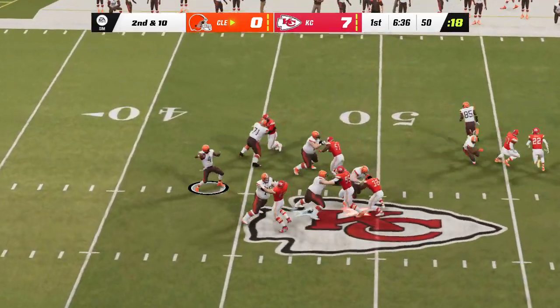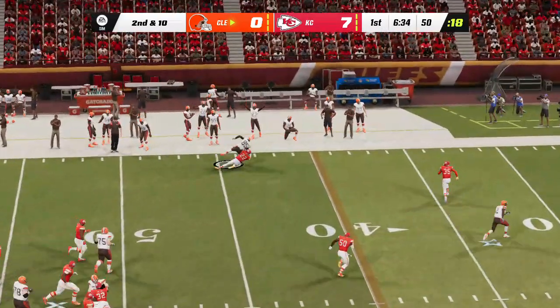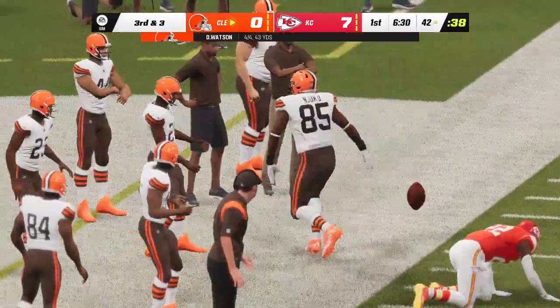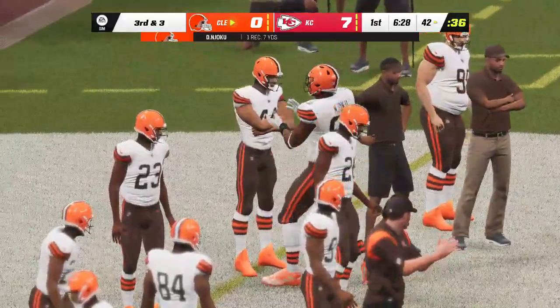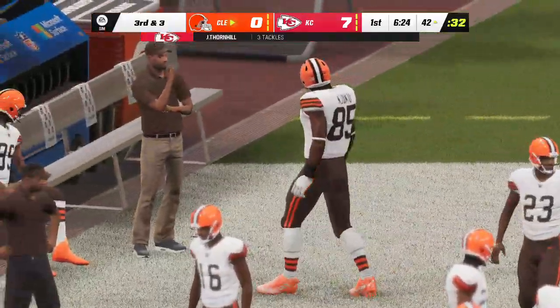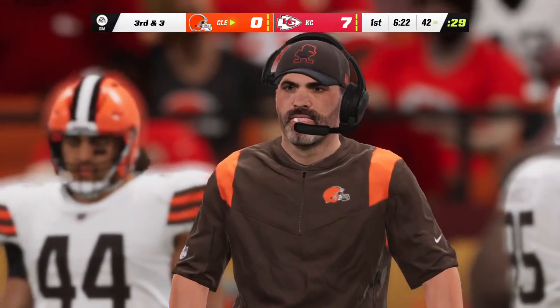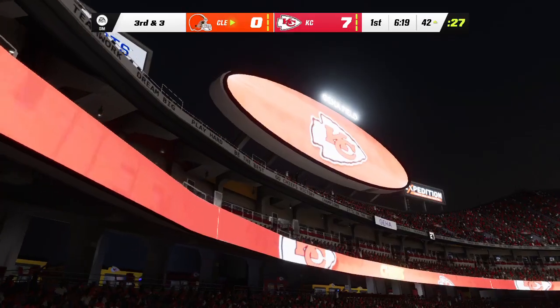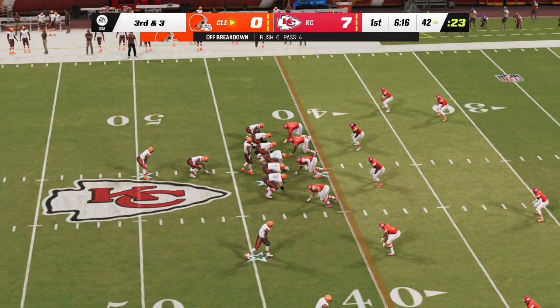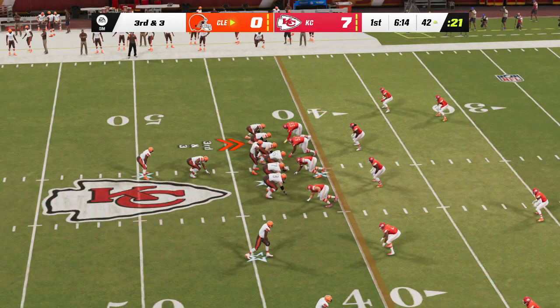From the 50, it's Watson. Throw left side, caught by the tight end, Njoku. And they'll get this down to the 42-yard line. That's a staple of this offense. Drag route to the tight end. Yeah, he was unable to use his size to break off much more yardage after the catch, but still an effective gain nonetheless. 7th play of the drive now as they come up on a 3rd and 3.